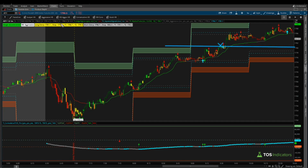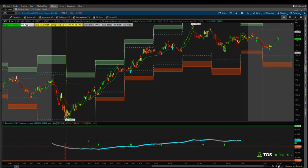This is where the stop was hit. Once that happens, we also know that the aggressive is not doing a good job of holding volatility here. And that then brings us to our doomsday aggressive volatility box models. And that's how you adapt to volatility. So that was the one trade in the Russell.